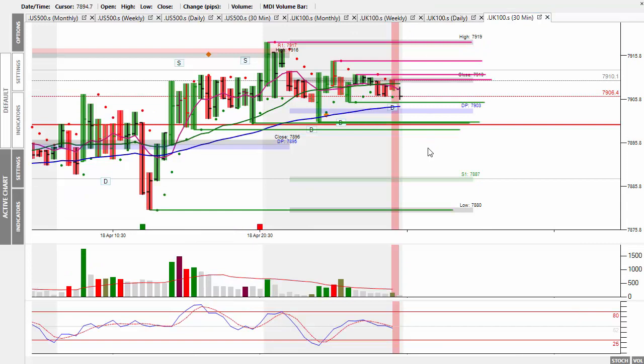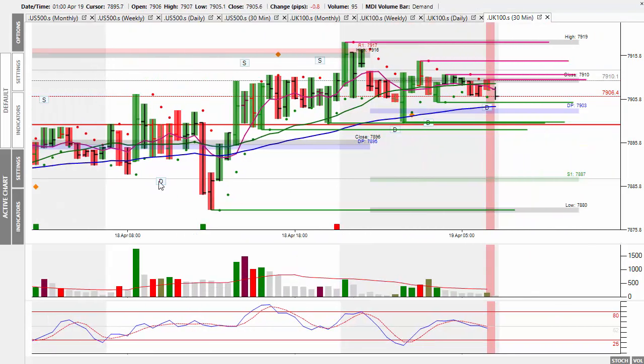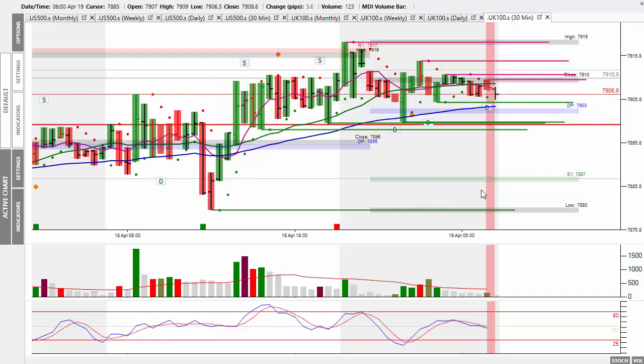Let's have a look in the 30 minutes, see what's going on. And there we can see that the market is fairly choppy. We're sideways here with a bit of a break to the downside, and then the market moving higher, stuck in a sideways range, trading up to Monday's high, and then overnight sideways. Slightly different pattern to every other stock market though, as can be seen here, certainly sideways and above the DP, and of course waiting for those CPI numbers out in half an hour or so.